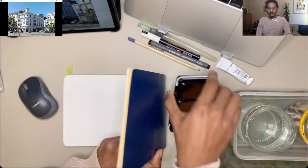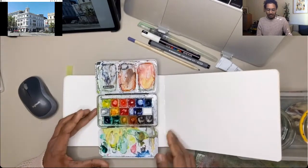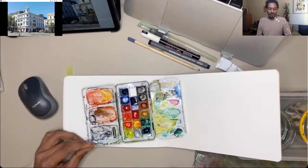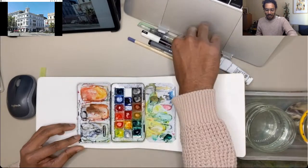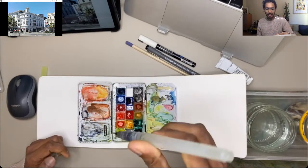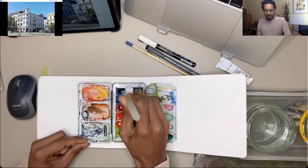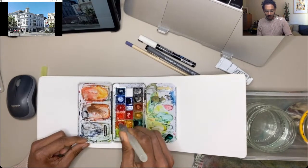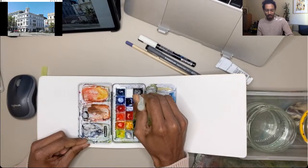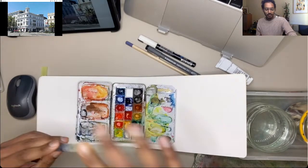And I'm gonna use my little travel watercolor set today. So these are watercolors in pans. I usually wet them a few minutes before I use them. So let me go ahead and do that. I have my water brush here. This is what I usually use when I'm painting outside. So I'm just gonna put some water in each of these pans to wet them up before I use them. So all right, that's done.